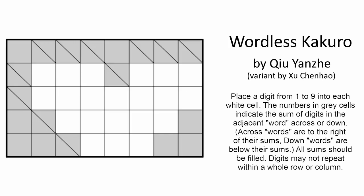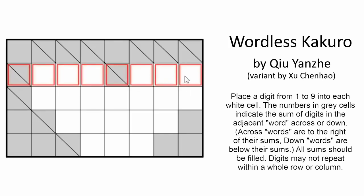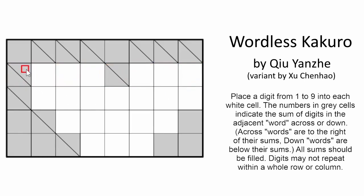We're going to start out with two of the more restricted rows in this thing. This one in particular has a lot of digits in it. It's got one clue here, 2, 3, 4, 2 more clues here, that's 5, 6, 7, 8, 9. So at least 9 digits.